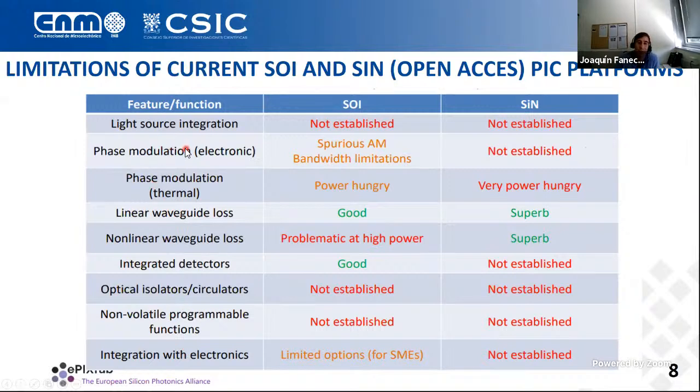basically the limitations of the current devices, no? And here we can see that the light source is something that is really challenging because it's not established either in silicon or silicon nitride in larger scale integration. I mean, you can have some specific companies like Intel that can have some on-chip light source, but it's not larger scale integration. You cannot have access. It's not an open access platform.